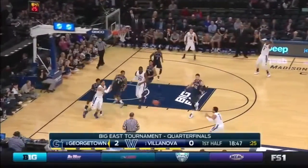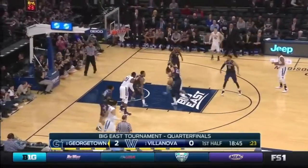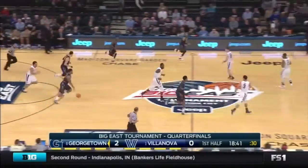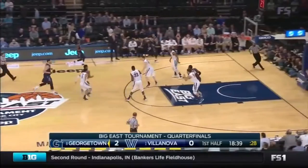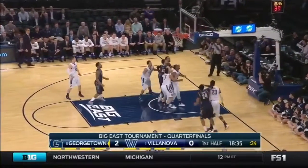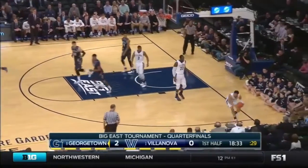Hart pushing it, decides to pull it back out. Brunson gets all the way to the hoop, too strong though. Rarely do you see Brunson miss a little bunny right there. I think he's anticipating a little contact. Derrickson, too strong. Now Brunson.